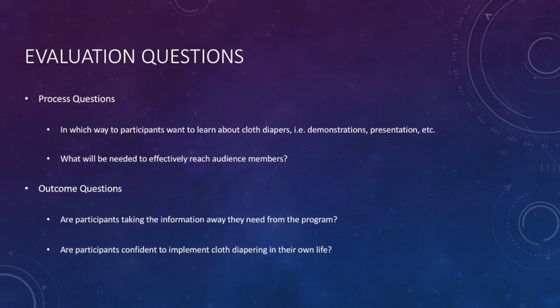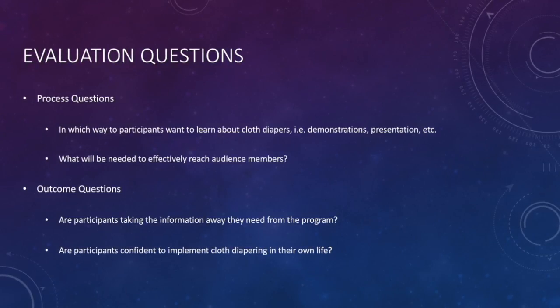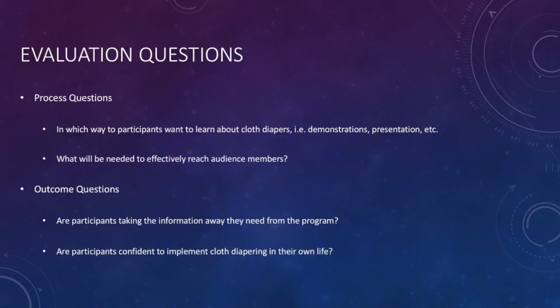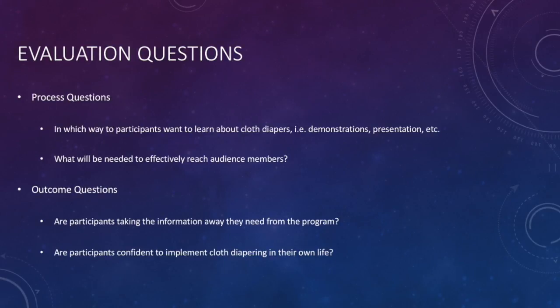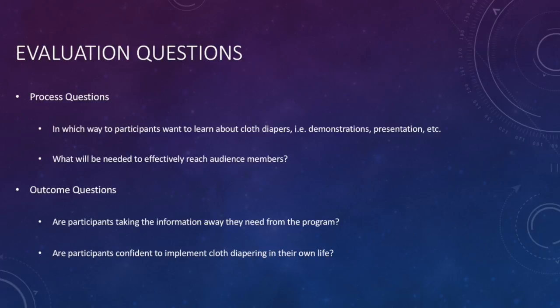And then the second question is, what will we need to effectively reach audience members? And the data source will be past participants. The method will be through survey. Indicators and benchmarks would be Facebook, flyers, and word of mouth.